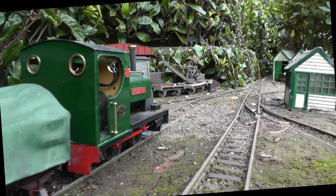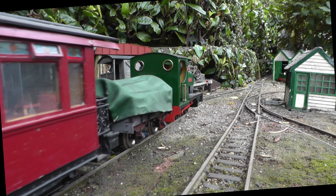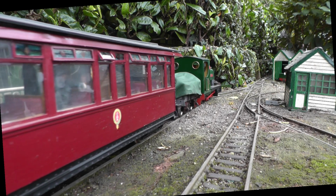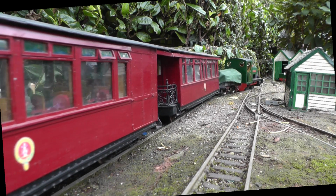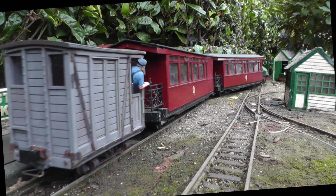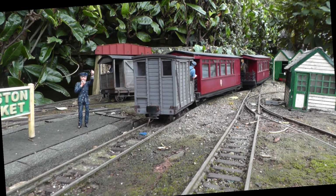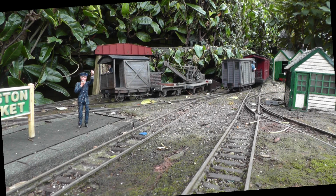Once the road ahead is clear, the afternoon mixed leaves. Only one covered wagon destined for Bickerton is required on the journey today. My computerized freight management system keeps me on my toes. I'm never quite sure which wagons will be rostered and where they might end up. For me, it adds a lot of interest when running my railway.